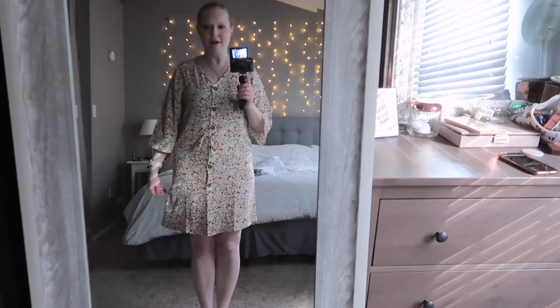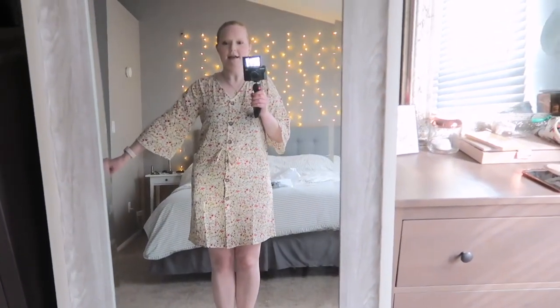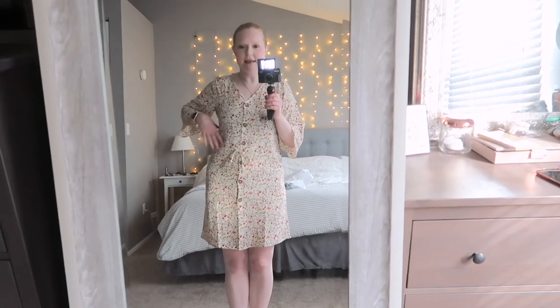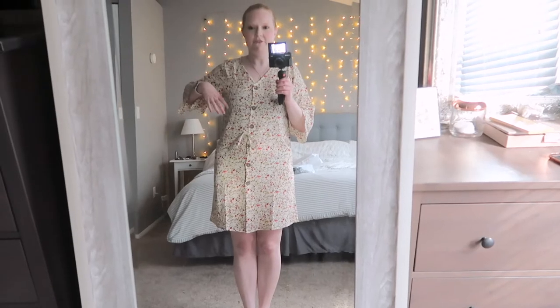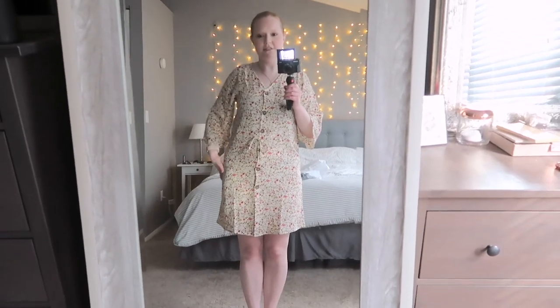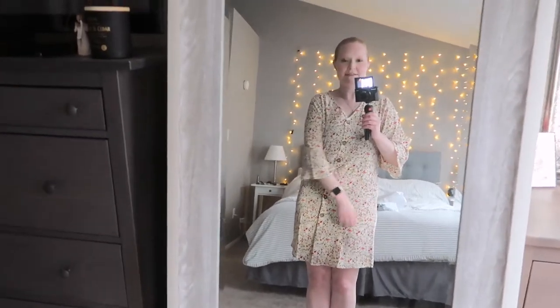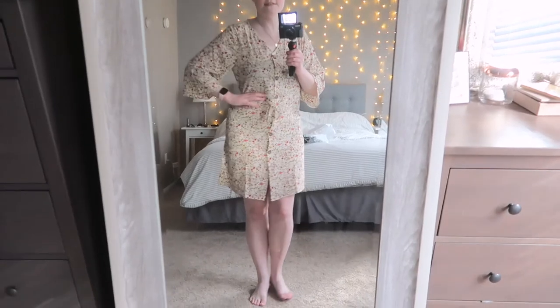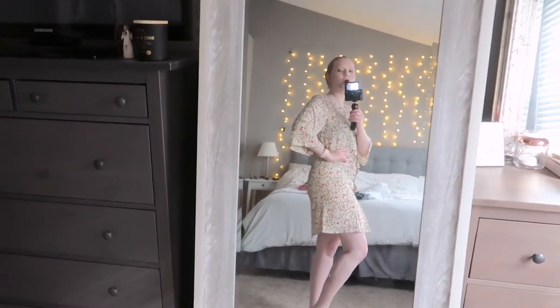I think part of the problem is I don't like the color because it's basically the color of my skin. I don't like how it fits. I think on the model on the website, she was like a stick figure, so the fabric just laid. But here, since I have curves, it's not just laying straight. So it looks weird. I don't like it. I'm gonna return this. That is a no-go.